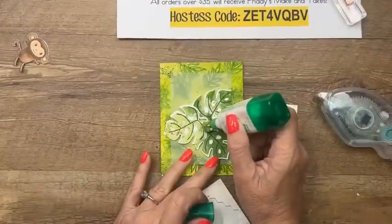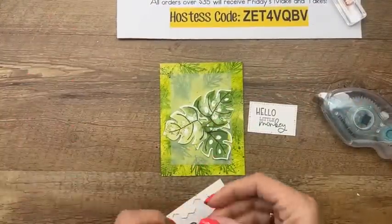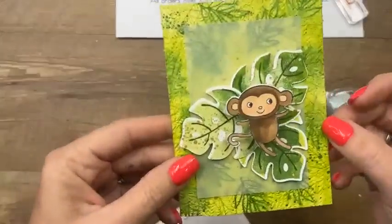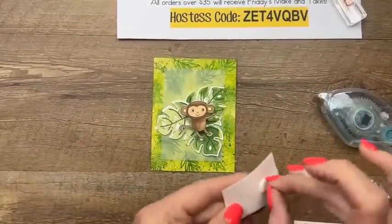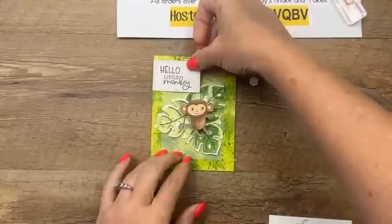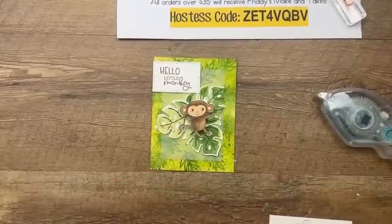All right, and we'll put a little dot of glue right there. Get our cutie, and we'll put him right there. Look at him. He's so cute. And then a couple of dimensionals for our sentiment. And we'll put that right on that side. Boy, all three of these cards are different.